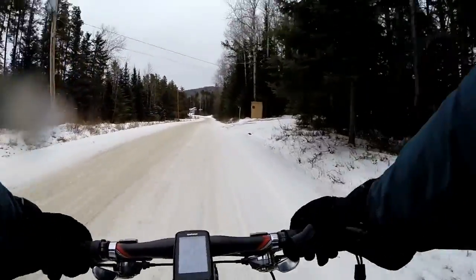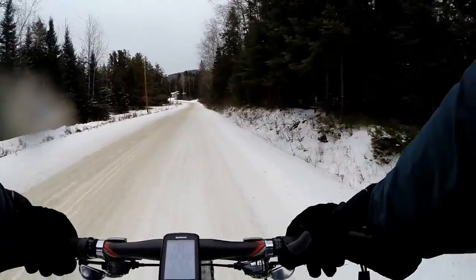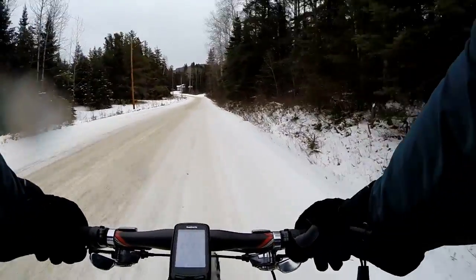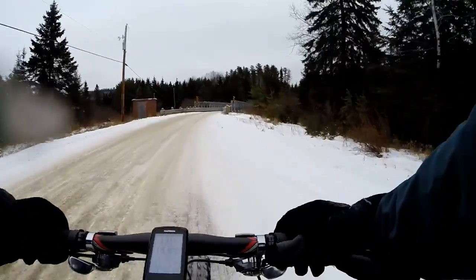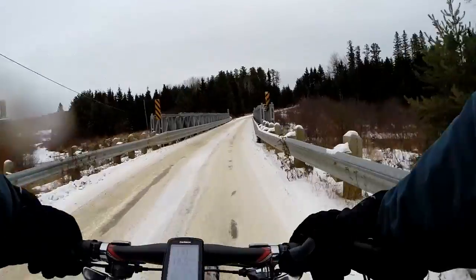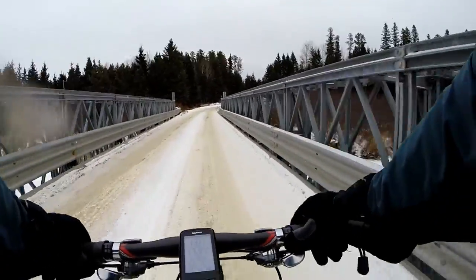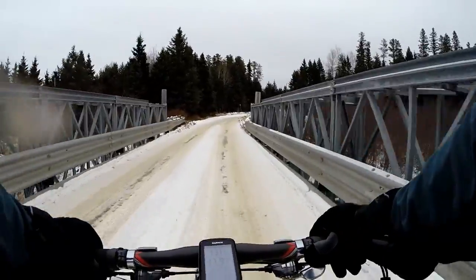Hey! Aha! Didn't notice or see that dog till the last second. Scared me. So we're crossing the Current River here. This is a river we'll be riding this winter on fat bikes. Not quite all frozen yet.